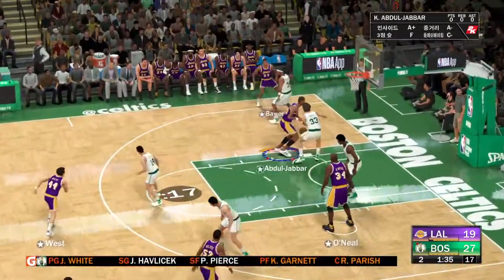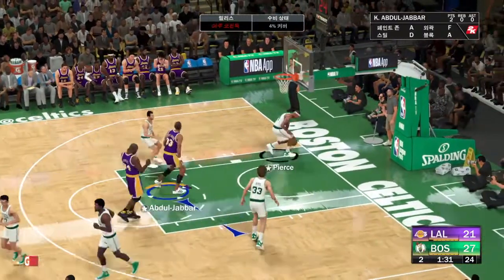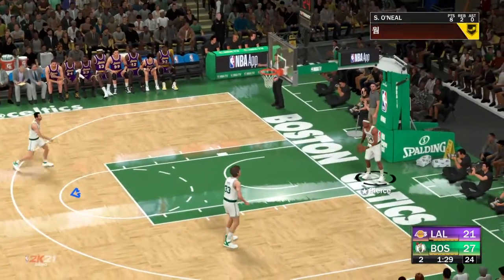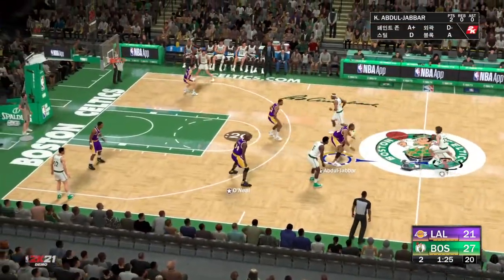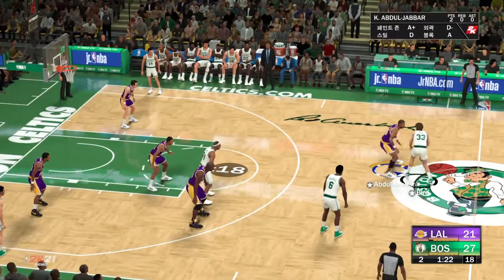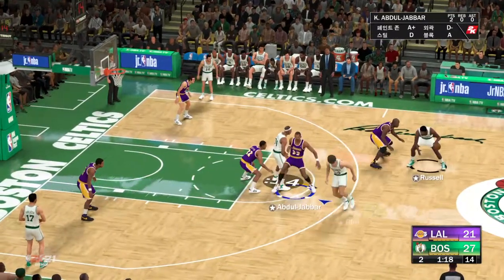Pass to Abdul-Jabbar. Trying to get open is Shaq. And it's Abdul-Jabbar. That time on the assist from West. And they're beginning to just flat out fall apart defensively right now, especially on the interior. Yeah, and that's 4 straight field goals now they've allowed from point-blank range. Can't happen.